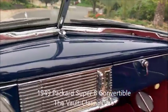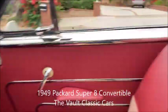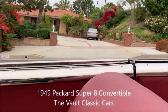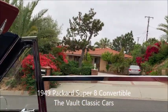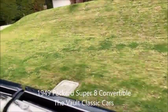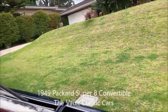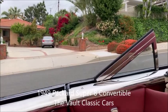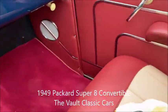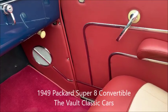And while we're at it, let's just do the windows, huh? There's the driver. Up and down. Go. And this is the seat. See it moving? By hydraulic power. That's really great. I like it.